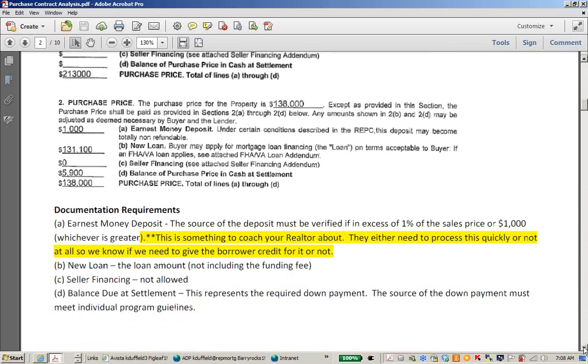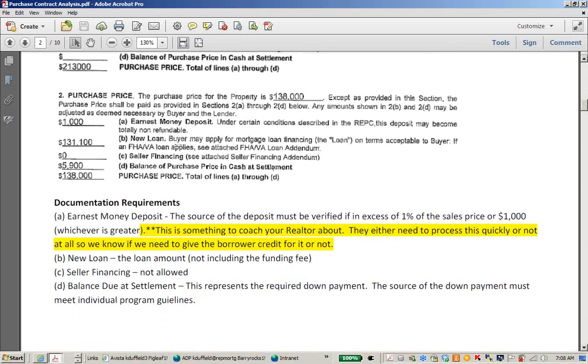The next scenario, I'm not sure if this is FHA or conventional, but this scenario shows a down payment. So you've got a $138,000 purchase price, you've got the deposit, you've got the loan amount, and then you've got the down payment. So this is broken down how the purchase price is going to be paid to the seller.